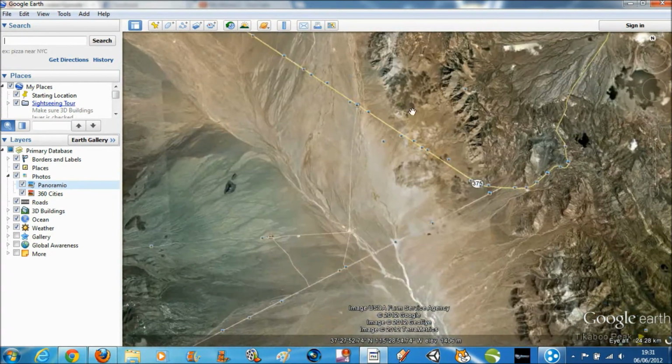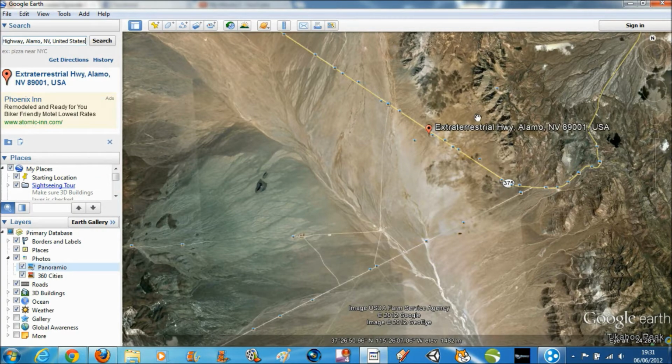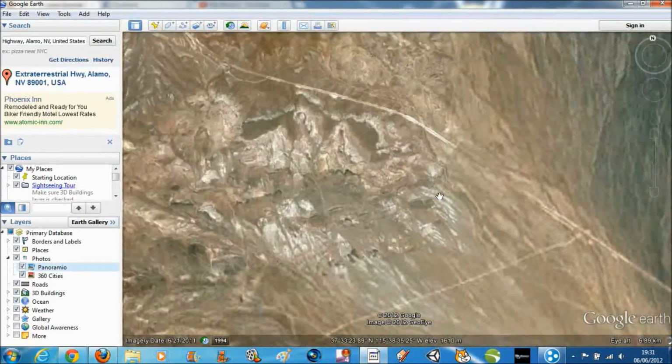Then they turn onto, actually it isn't even saying terrestrial highway. This is the road to what? Yeah, this is the road to Area 51, I think.